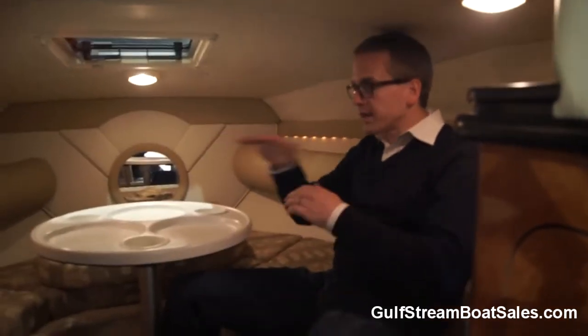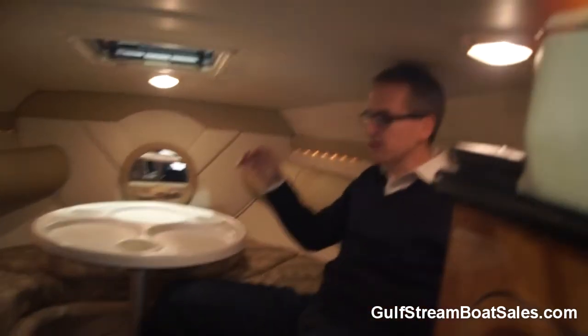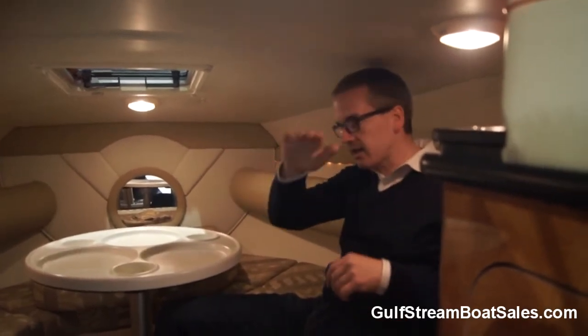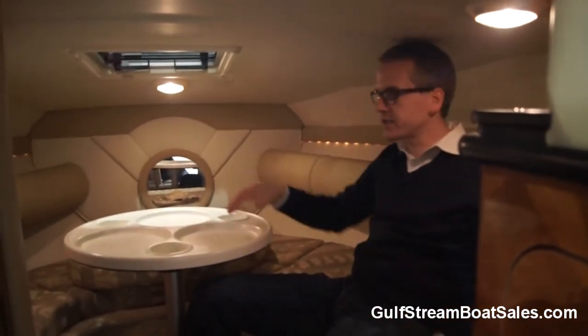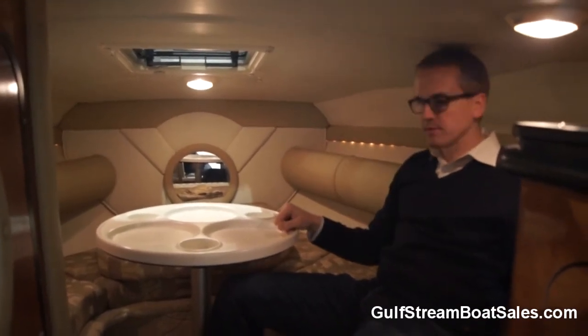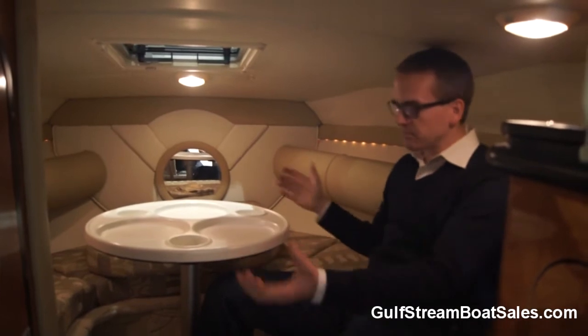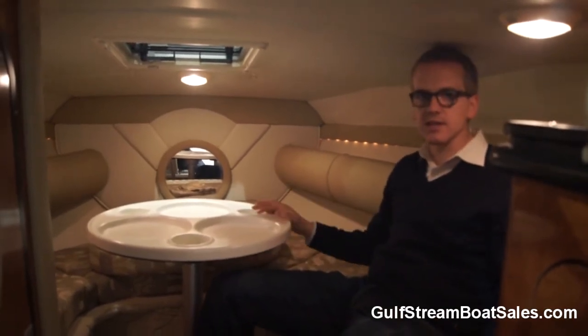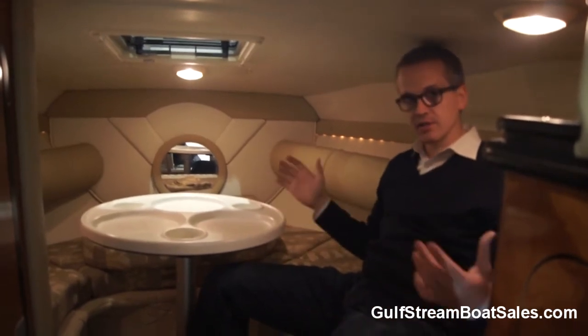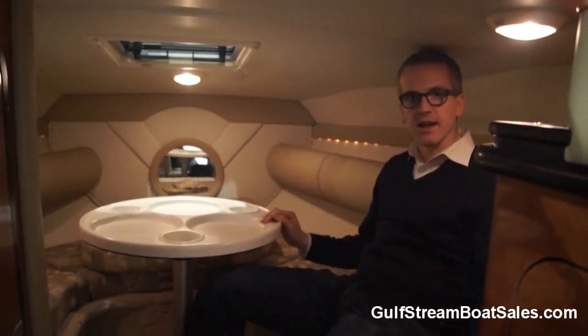There's not a huge amount of headroom in here because Rinker wanted to keep the sleek lines of the boat. They didn't want to make it look like a sports cruiser, so the deck line is very, very sleek and low outside, but the trade-off for that is that you lose some headroom in the cabin. You could probably fit maybe two or push three adults around this table if you really had to, but this is probably more a space for sleeping if you're spending the night on board, or for kids to get in and out of the way.